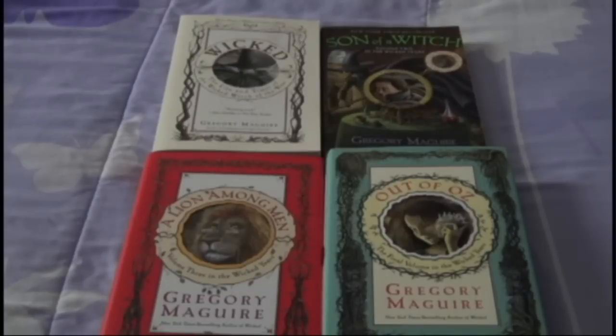And I really, really love these books. If you're a fan of the Wizard of Oz movie or stories, I think you'd really like these. They are very, very different. I wouldn't recommend them for children whatsoever. They are very, very graphic, have a lot of sex and cursing, but they are really, really good.